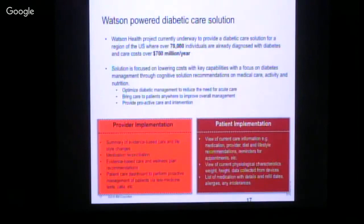That one led to then another related solution with MD Anderson and the Texas Medical Center on diabetes care. So in this case, they've got 70,000 individuals in the Houston area with diabetes, and it's costing them $700 million a year, insurance and things like that, to keep these patients healthy. And a lot of that is that it's very difficult to monitor these people. So the idea behind this solution is to use Watson and cognitive technology to better keep track of what these individuals are doing and optimize their care based on their current health and activities.